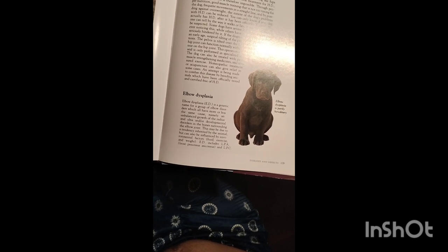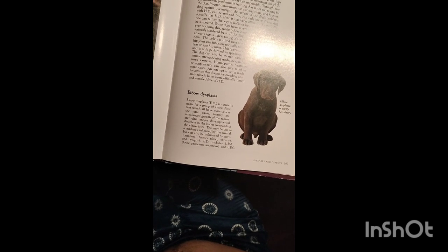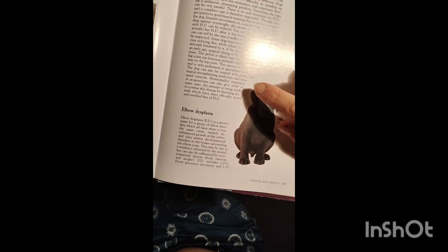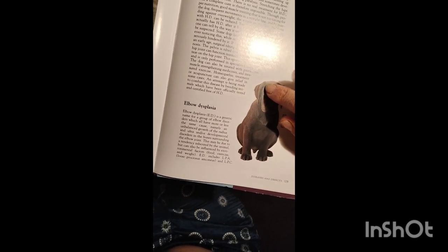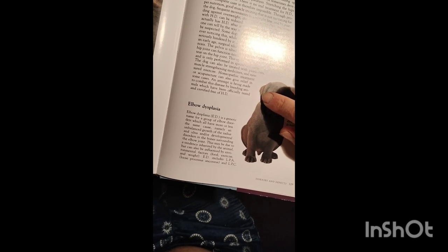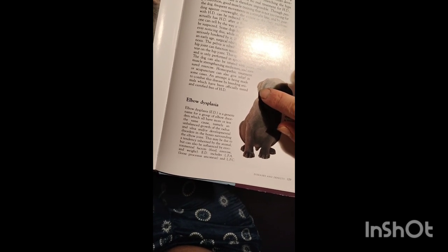The dog can also be treated with painkillers, muscle strengthening medicines, and measured exercise. Homeopathic treatment or acupuncture can also give relief in some cases. An attempt is being made to combat these diseases by breeding animals which have been officially tested and certified free of HD.